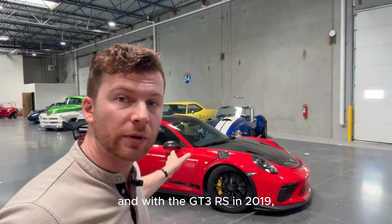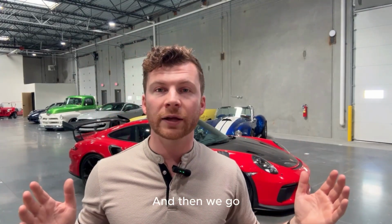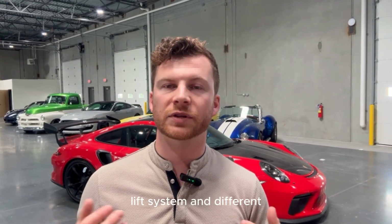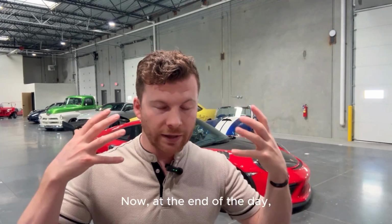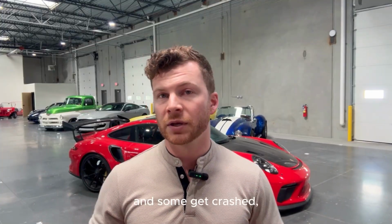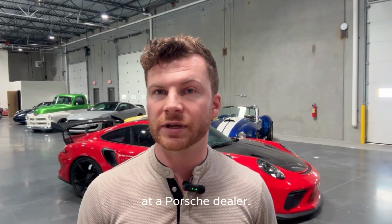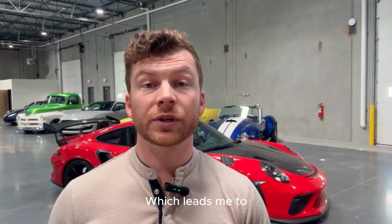And with the GT3RS in 2019, having 1,000 units produced worldwide, and then we go Weissach package, then we go guard red, then we start inserting things like front axle lift system and different specs like that. It's creating a pretty rare, unique build. Now, at the end of the day, when there's only dozens on the marketplace at any given time, and some get crashed, some don't have clean titles, some have accidents, some have not been factory serviced at a Porsche dealer, this continues to become rarer and rarer and rarer. Which leads me to my next point.